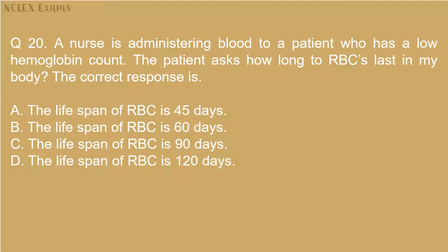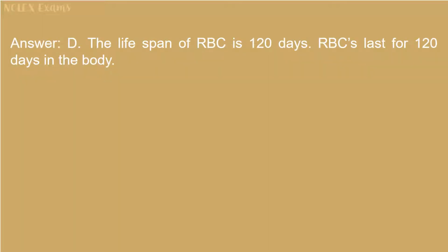Question 20. A nurse is administering blood to a patient who has a low hemoglobin count. The patient asks, how long do RBCs last in my body? The correct response is: A. The lifespan of RBC is 45 days. B. The lifespan of RBC is 60 days. C. The lifespan of RBC is 90 days. D. The lifespan of RBC is 120 days. Answer: D. RBCs last for 120 days in the body.